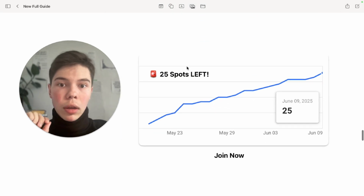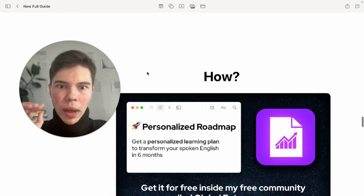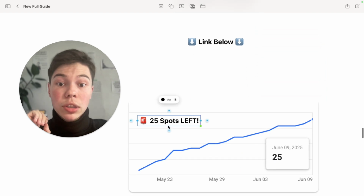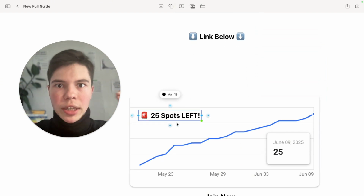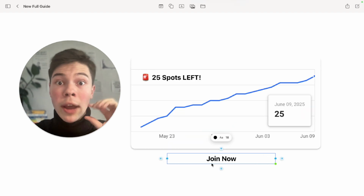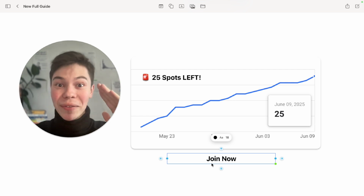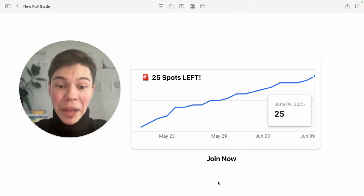And then I also wanted to say that there's only 25 spots available. So making this roadmap is really difficult. I have to spend a lot of time on it. So there's going to be only 25 spots left, only 25 people who can actually get this roadmap when they join. 3 weeks ago, we had 0 members in our community. Now we have 25 members. And I didn't even promote my community anywhere, okay? So after this video makes a couple thousand views, there's going to be a lot of people. So you want to join now.